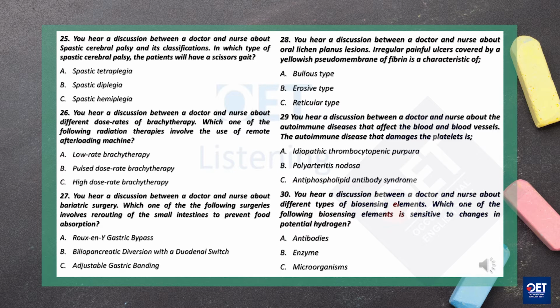Hello, doctor. What are the different types of oral lichen planus lesions? Well, oral lichen planus lesions may belong to one of the following 6 types. Reticular is the common type and usually asymptomatic, presenting with a fine network of white lines called Wickham's striae, which are symmetrical and found on both sides of the mouth, usually over the buccal mucous membrane.